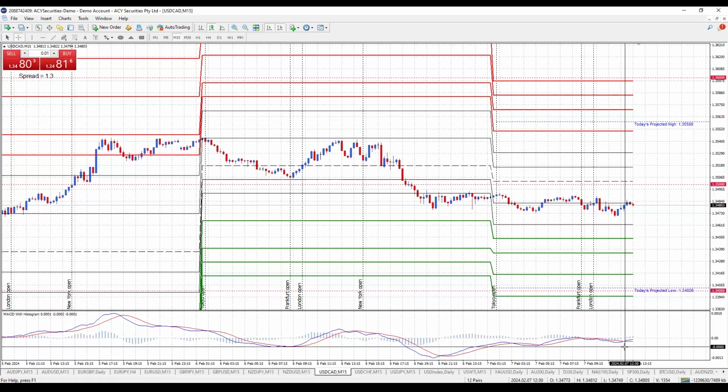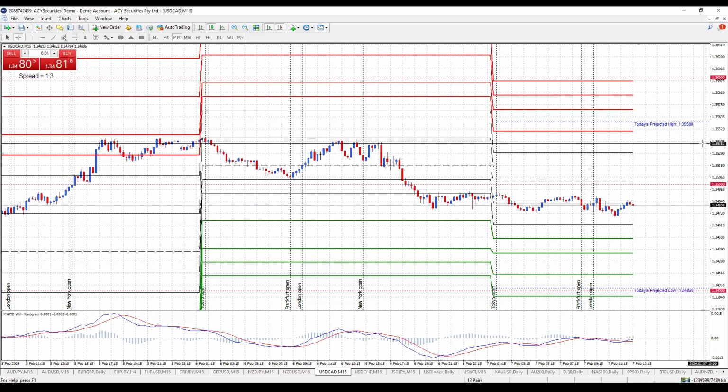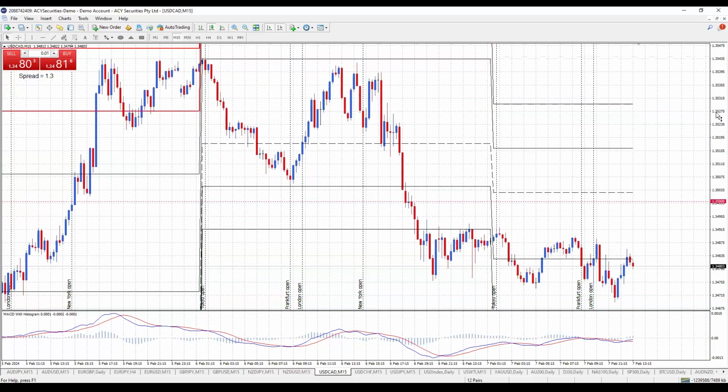All right, so I'm going to go through and show you now how this is used, but let me just double click and put this chart that I squashed back to how you'd see it. All right, so we can get an idea. That's what the chart is looking like, and those pivots are there for me to utilize.